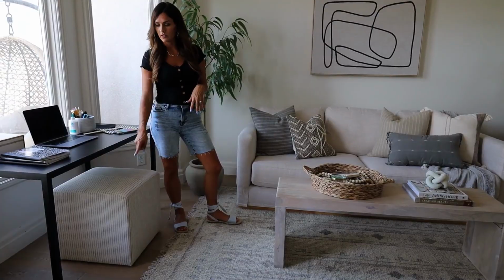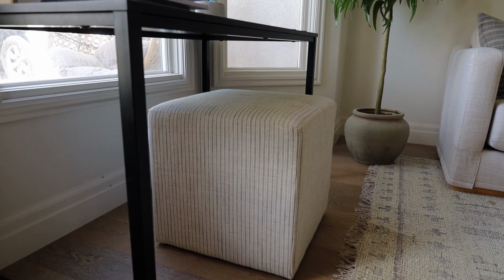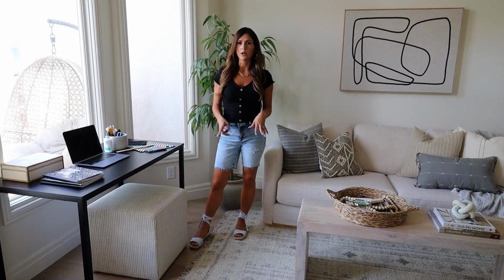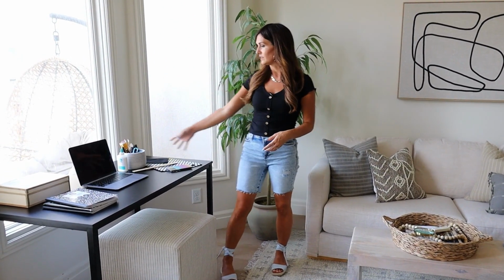Normally we have a chair here, but this looked really cute. These poofs from Target are one of my favorites. Really cute fabric on those as well. They come in a bunch of different prints, Studio McGee and Target ones if you haven't seen those yet. I feel like they're super versatile, great for extra seating in the living room or whatever, but we've just tucked one under here because it was really cute for our pictures. You can see all this styled.